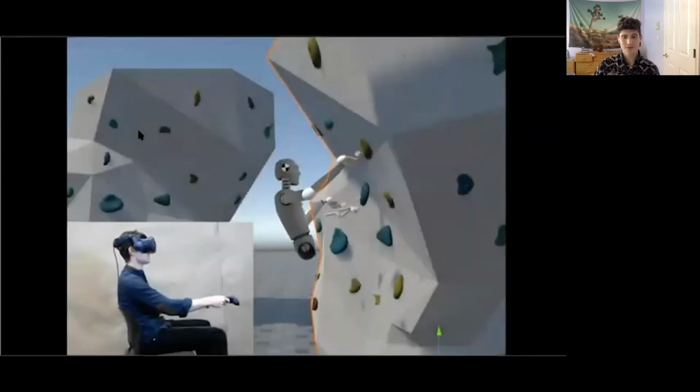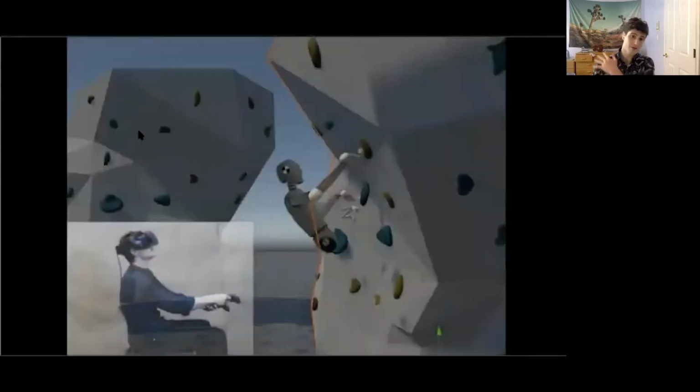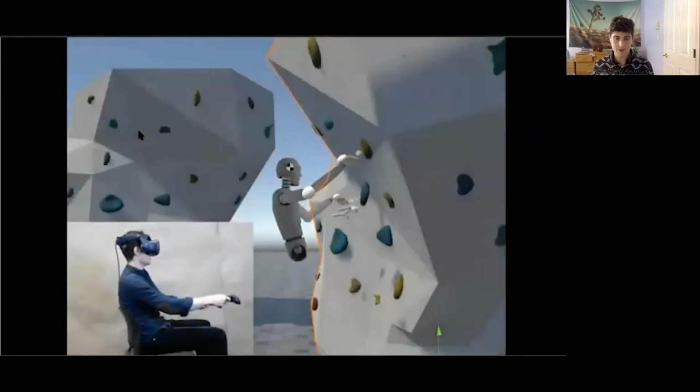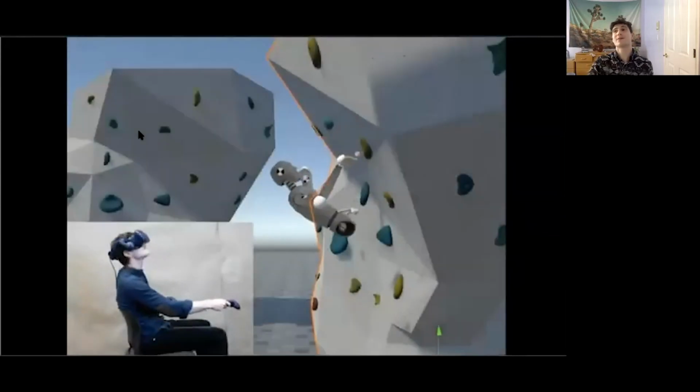And so let's get into some applications for this work. We extended this to climbing, for example. So someone who can't really reach above their head could actually play a climbing game with very small movements in their lap. So you look up and see the target and reach to it.